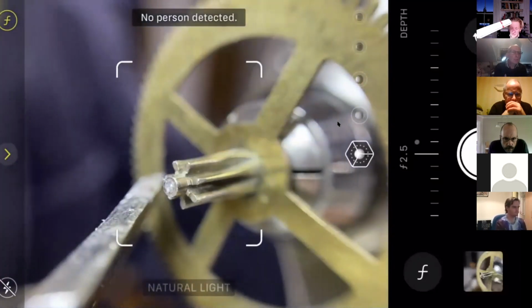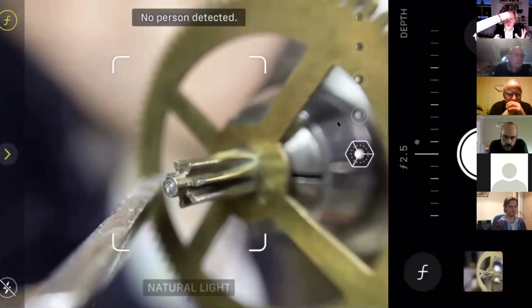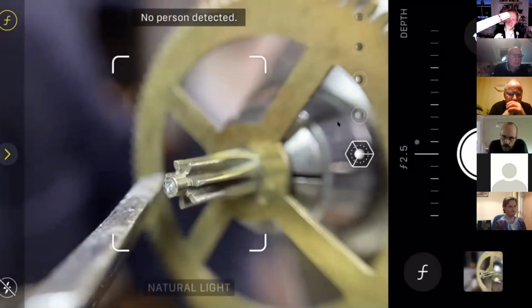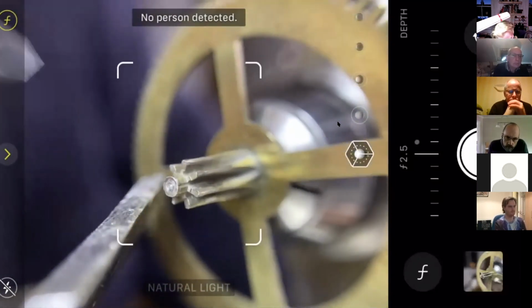So what I've done here is where the pivot broke off, I had the opportunity to file it flat, and I've still got that opportunity. But what I'm going to try and do is do it without that, then we preserve as much of the arbor as possible. However, if I can't get it started, I'll file it.